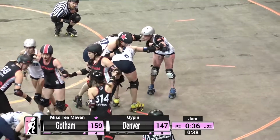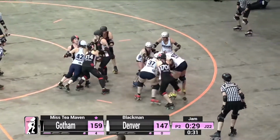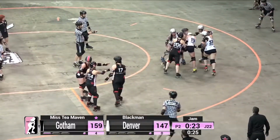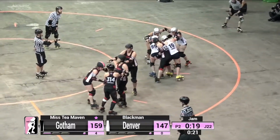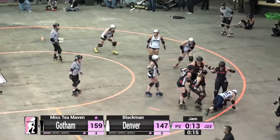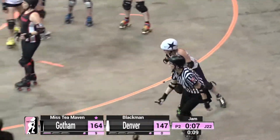Oh, and Guypen does a star pass there to Blackman, but Blackman getting tripped up on the Gotham blockers. And it is a grind out here. That's turn 1. Things are slowing. Blackman putting on the star for Denver, knowing she can collect points. 15 seconds left in the period. Another 5 points. 164 for Gotham, 147 for Denver.